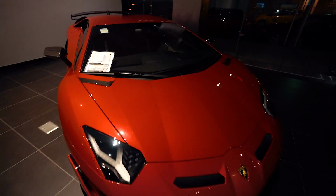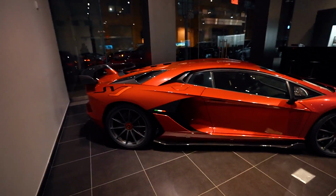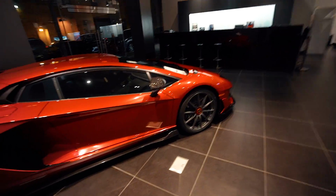Look at this red. If you guys are looking for an SVJ and you don't have an allocation, they actually have one here for sale at Manhattan Motorcars in this beautiful red. And it also has the comfort seats. The MSRP on this car is $605,000. And as you guys know, we were the first ones in New York to pick up the first SVJ.